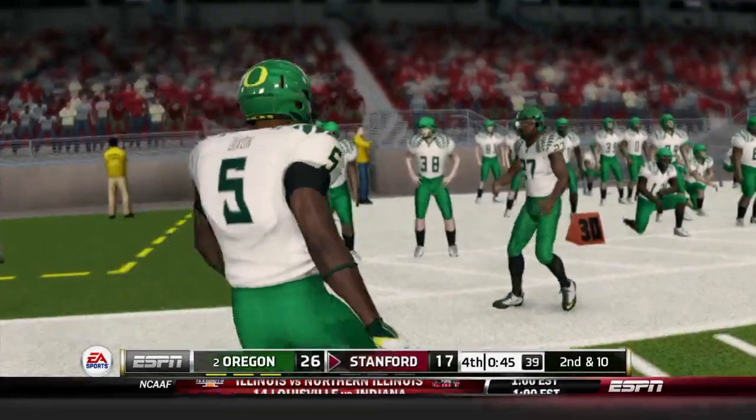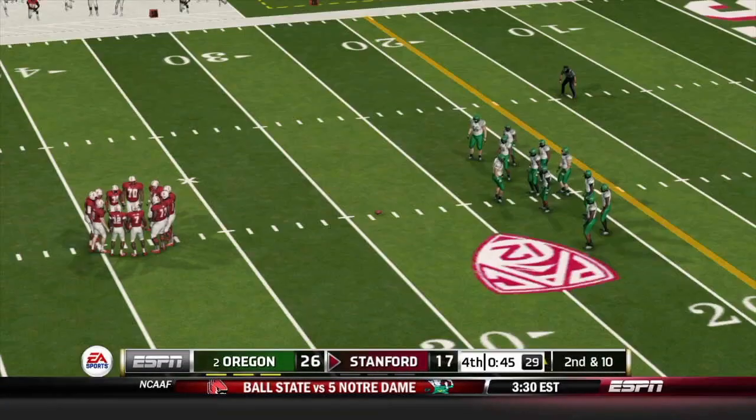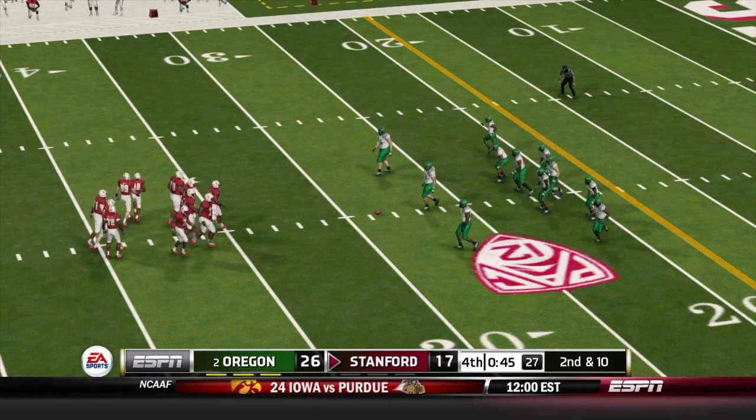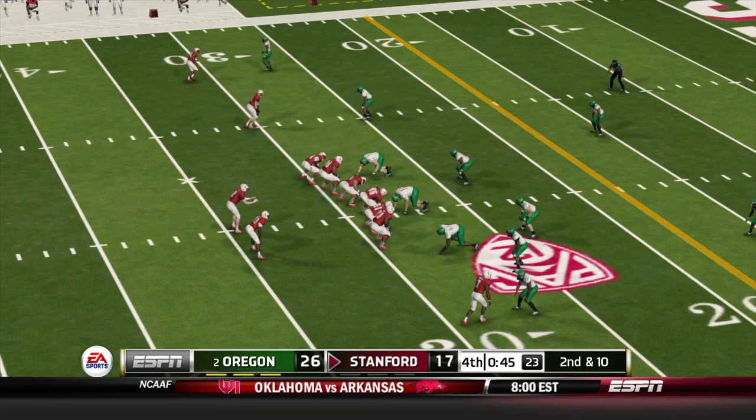Stops the clock with a spike. That makes it second and 10 from the 29-yard line, second down. Under a minute left in the game.